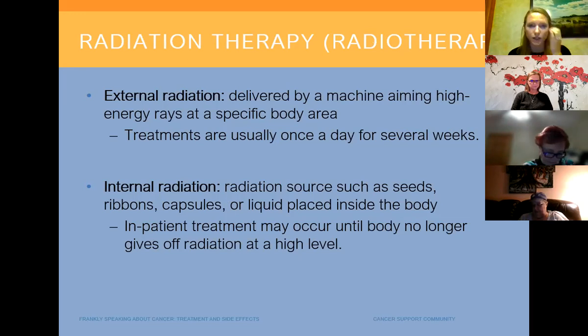And then there's internal radiation. This is where a radiation source, such as a seed or a capsule, is placed inside the body. And it may occur until the body no longer gives off radiation at a high level. So sometimes patients have to be admitted for that.